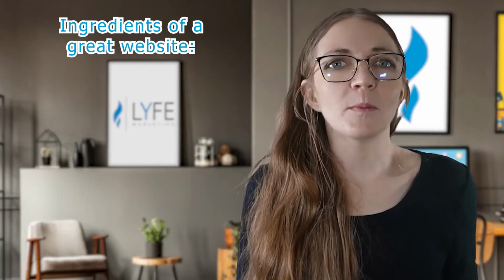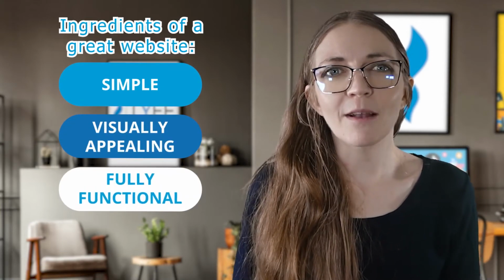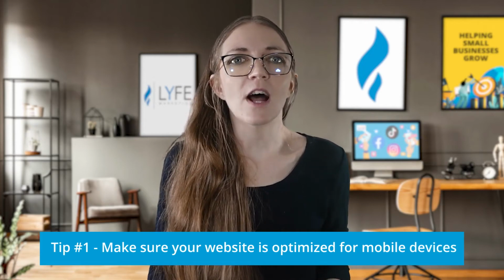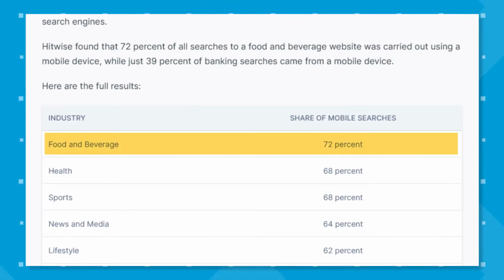Your website does not have to be complicated, but it needs to be visually appealing, fully functional, and provide users with a great user experience. So, how do restaurants do this? I've got 5 tips that can help. Tip number 1 is to make sure that your website is optimized for mobile devices. A study conducted by Hitwise shows that 72% of all food and beverage searches were conducted on a mobile device.